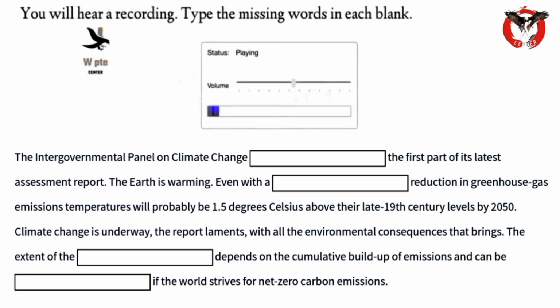The Intergovernmental Panel on Climate Change released the first part of its latest assessment report. The Earth is warming. Even with a drastic reduction in greenhouse gas emissions, temperatures will probably be 1.5 degrees Celsius above their late 19th century levels by 2050.